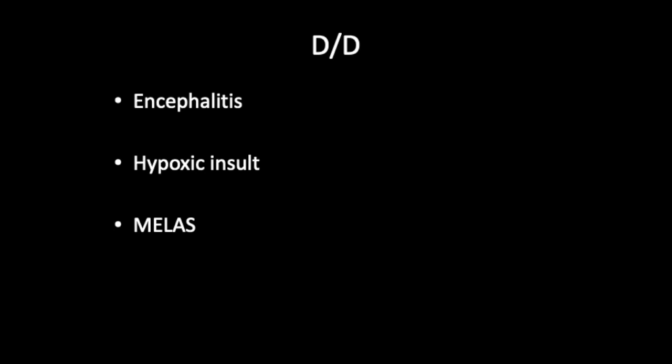Considering these imaging findings, in the initial stages, the differential diagnoses which were put forth were encephalitis because of the restricted diffusion, hypoxic insult, but the patient did not have status epilepticus to support prolonged hypoxia. Another differential diagnosis which was considered was MELAS due to restricted diffusion in multiple areas.